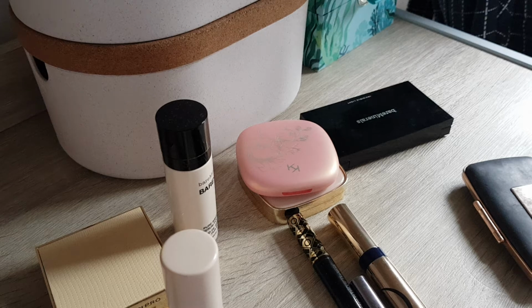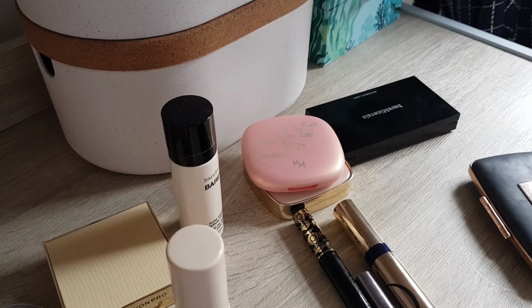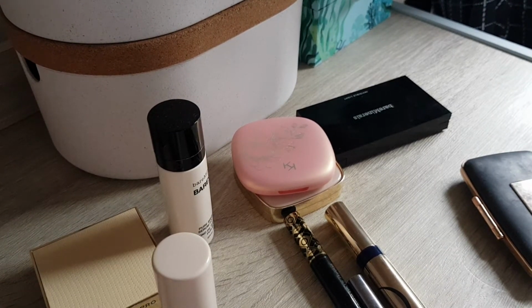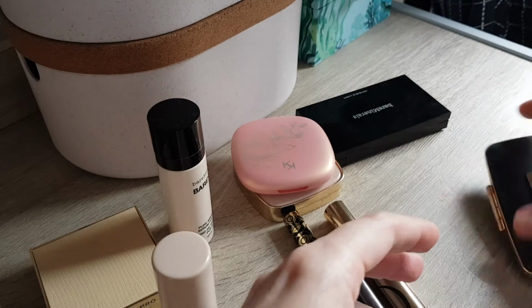Hi guys, today we do another Project Pan update, and I nearly didn't want to film it because I don't really have much progress apart from one empty product. Well, I have two products maybe with progress, but overall I'm trying to just test out a lot at the moment when it comes to makeup, because my skin is not the best at the moment, so I just try to go through a lot of things and try what works. But let's start with the empties.